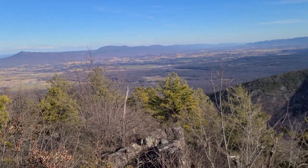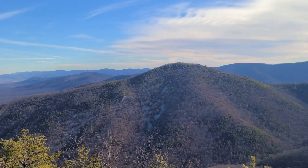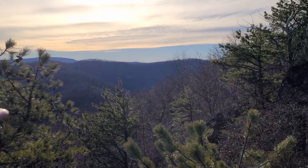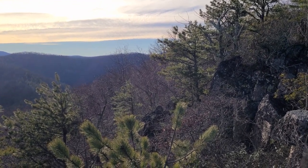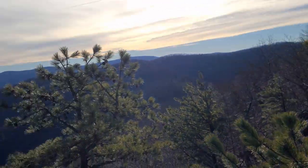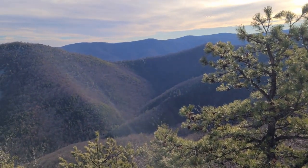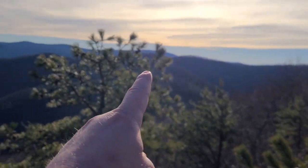Made it to the summit of Lewis Peak. Earlier I said it was Lewis Mountain, but apparently it's called Lewis Peak. Came from over there earlier, down, and then you come kind of up and over. There's a view right here on the west side of the mountain. There's a view on the other side too, so I'll stop on that on the way back. I do have to backtrack that way.